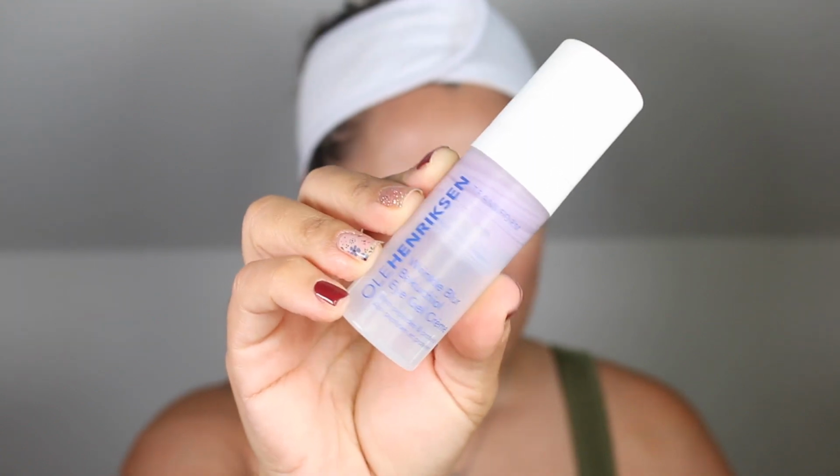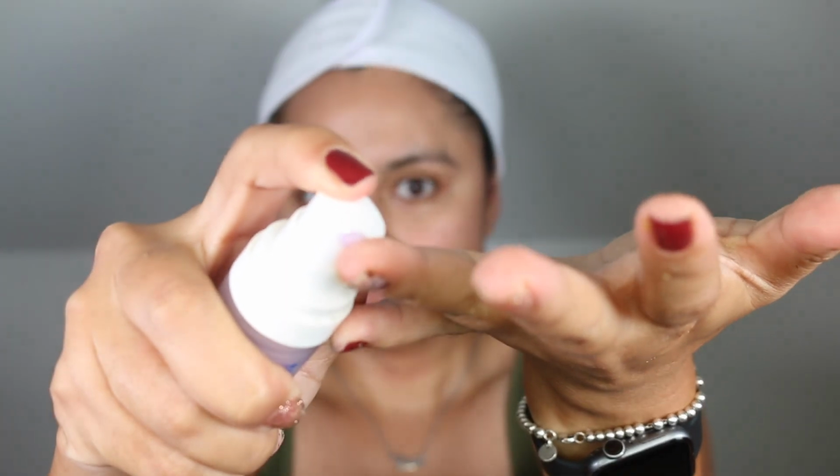Next, I'm going to go in with the Ulla Henriksen Wrinkle Blur Bakuchiol Eye Gel Cream. I've really been enjoying this. I did not take this to New York with me. I did just take the Jones Road Eye Cream, but I've still been using this as well.